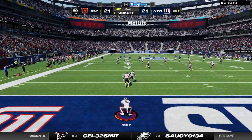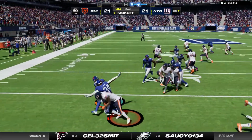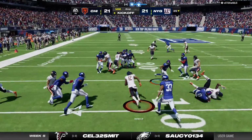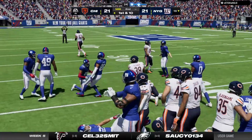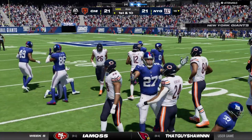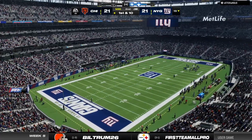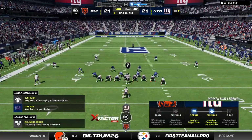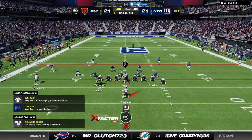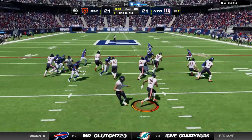21 all the score as the kick's away. Here's Jones to bring it out of the end zone. And only able to get this to the 19, so probably should have opted for the touchback. At the line, prepping for their next drive, the Bears offense, as they take over with exactly 1 minute to go.